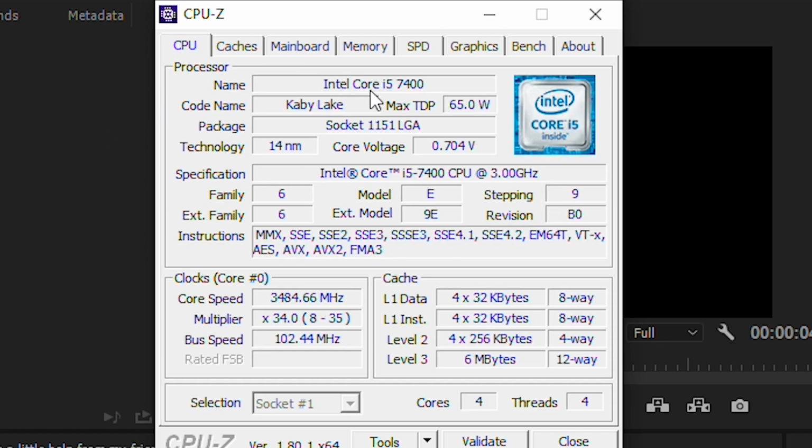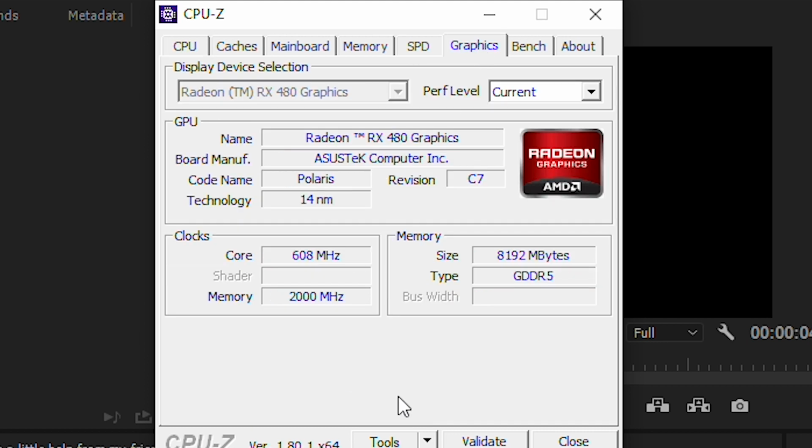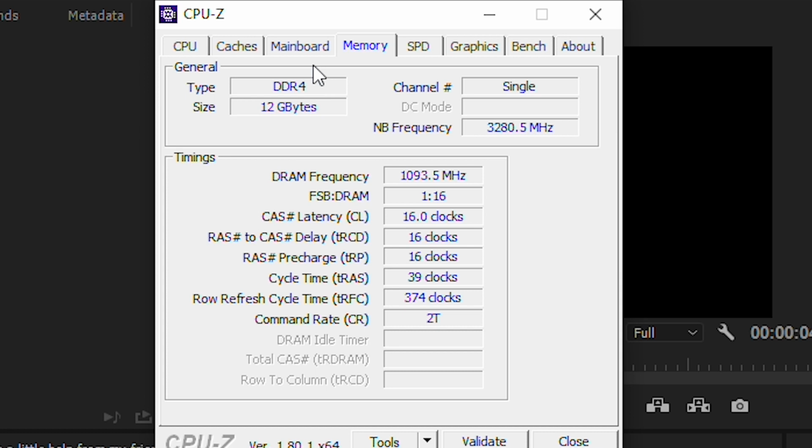So it's an Intel Core i5-7400, and an RX 480 with 8 gigabytes of memory on it, and not particularly a lot of RAM. DDR4 12 gigabytes, so by no means a flying machine, and it runs P3D version 5 really well.